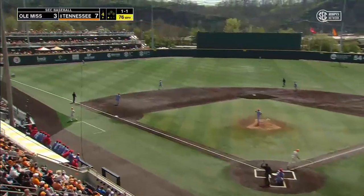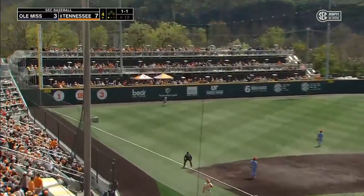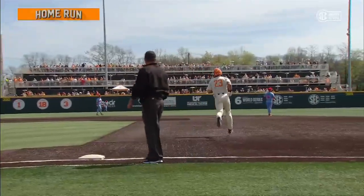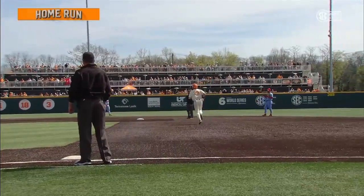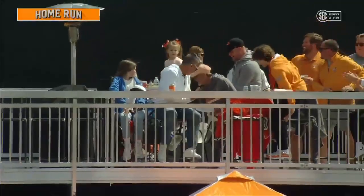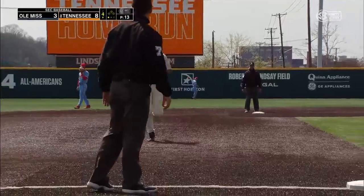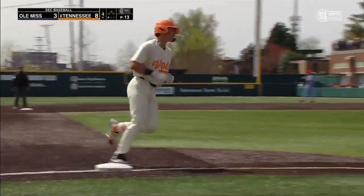1-1, that's drilled out to left. Say goodbye to Curley again. Second home run of the weekend for him. The Vols just keep pouring it on. 10 home runs in the series. And they lead 8-3.